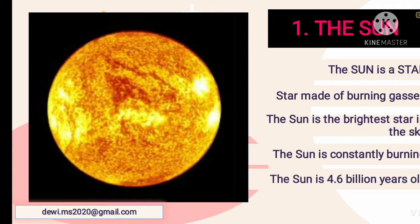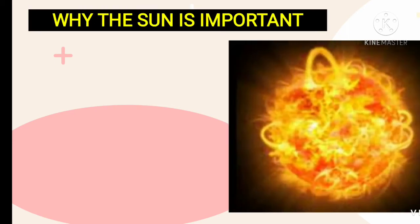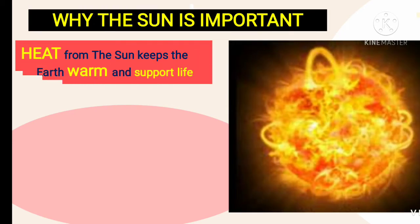This sun is 4.6 billion years old. Very, very old. And the sun is 110 times bigger than the diameter of Earth. So it is 110 times bigger than Earth. Why is the sun important?